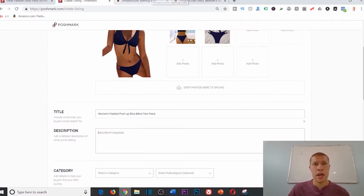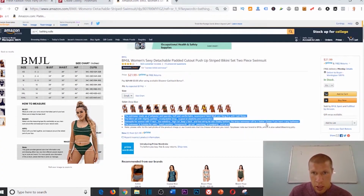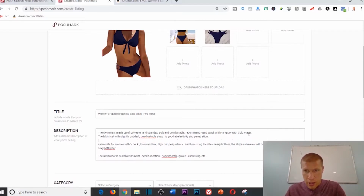Now I'm going to take some of the actual product listing right here, and we'll go to the swimwear right here. One of the things you want to keep in mind too is Poshmark limits the characters in your description, so you can't have that many characters. Just keep that in mind. This swimwear is suitable for swim, beach, vacation, honeymoon, go out, exercising, and I'm just going to end it there and say, etc. And boom, there we go with our product listing.